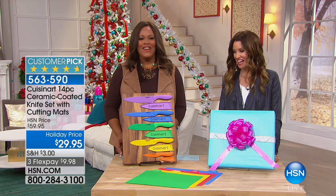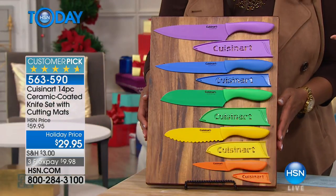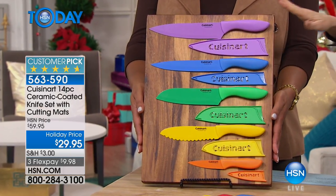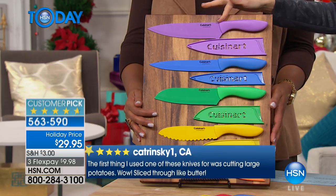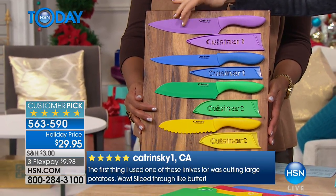I love the Cuisinart. Absolutely gorgeous. Incredible. We've known the name Cuisinart for years and years, since the 1970s, as the gold standard in kitchen. These are fun. First of all, incredibly functional. They're very sharp, they're not just for fun. This is actually ceramic coated, which makes it non-stick, which is important.